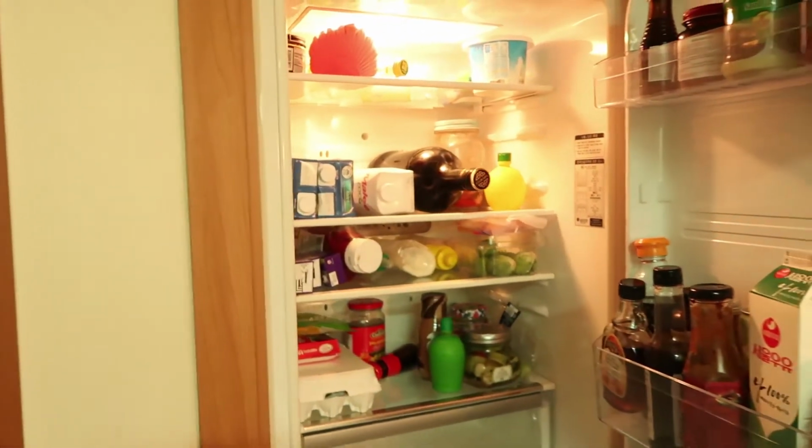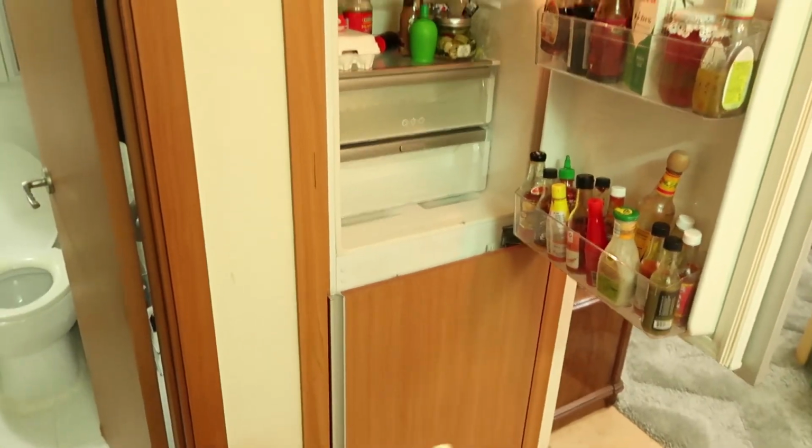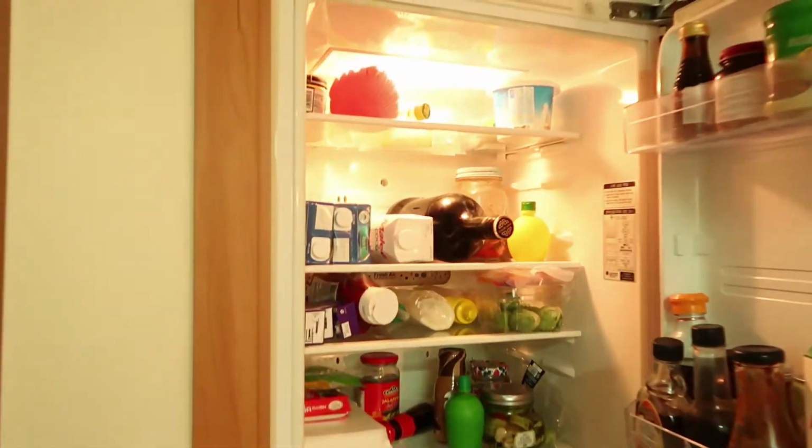Now my fridge is, I would say, pretty nice. Like, the top part is the fridge and then the bottom part is the freezer. So there's a good amount of space in here, I'd say.